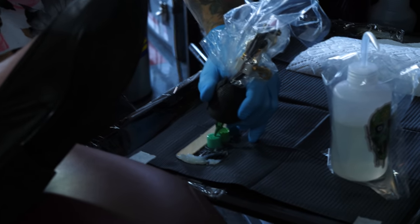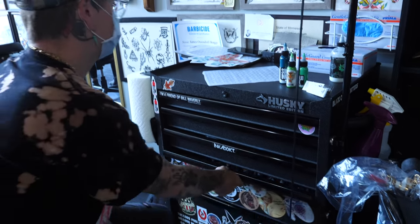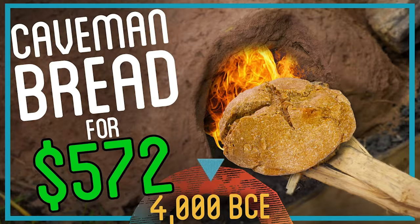Most tattoo shops have a minimum of about $50 to $100, which just covers like the cost of the needle and the cost of the ink. So this was a little bit more expensive than just going into a shop. But compared to a lot of our other projects, the price of this was pretty decent.